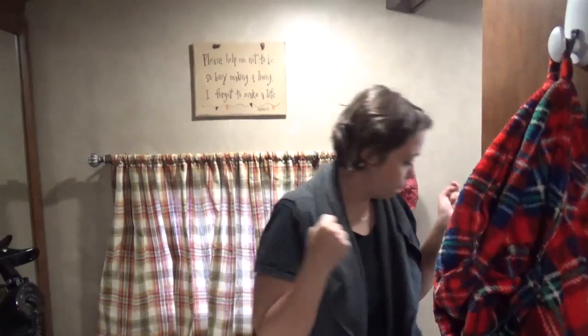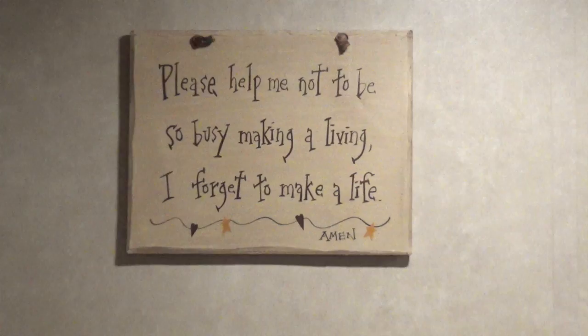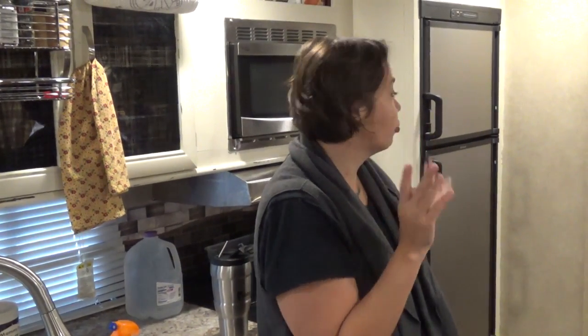But now let's head to my favorite place, my camper kitchen. Watch out, puppy dog. Okay, so our kitchen is almost packed. I still have a few things to do, and I'm not going to go through the refrigerator freezer because I want to make a special video about that, to talk about how we really think through how we store and prepare food on the road. So that'll be in a future video. But for now, I'm going to show you how we've got our cabinets and our kitchen situated.